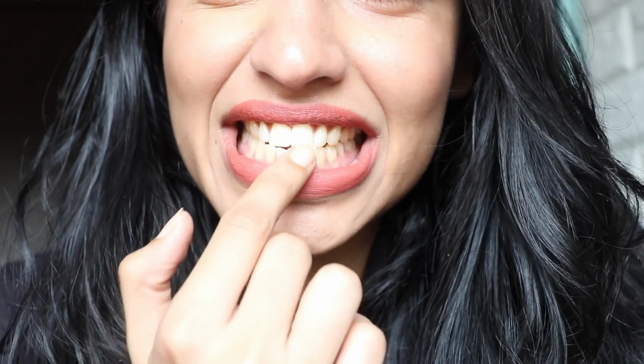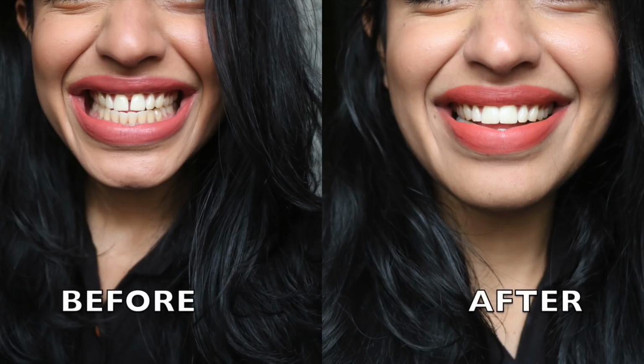I'll just zoom in on that. So if you noticed, the gap is obviously gone. Now I'll tell you all about the treatment. Obviously I couldn't shoot it inside because I don't think it was allowed. So either way it's okay. I'll tell you all the details, everything. How much time does it take? What does it cost? And of course where the place is. Everything you need to know.